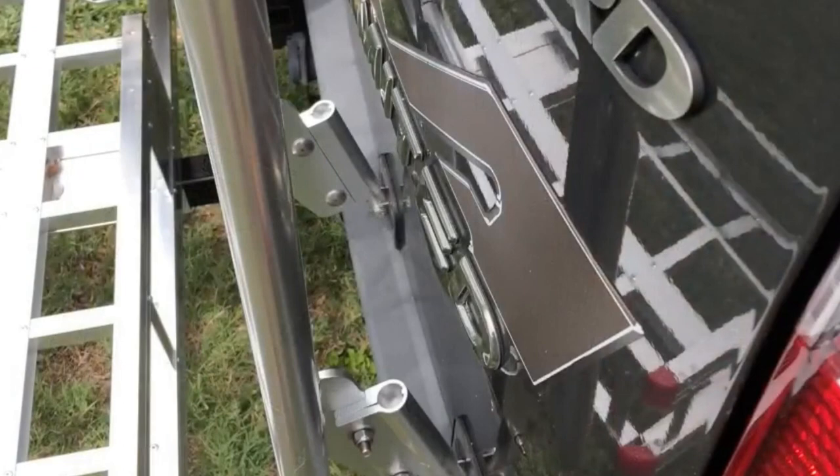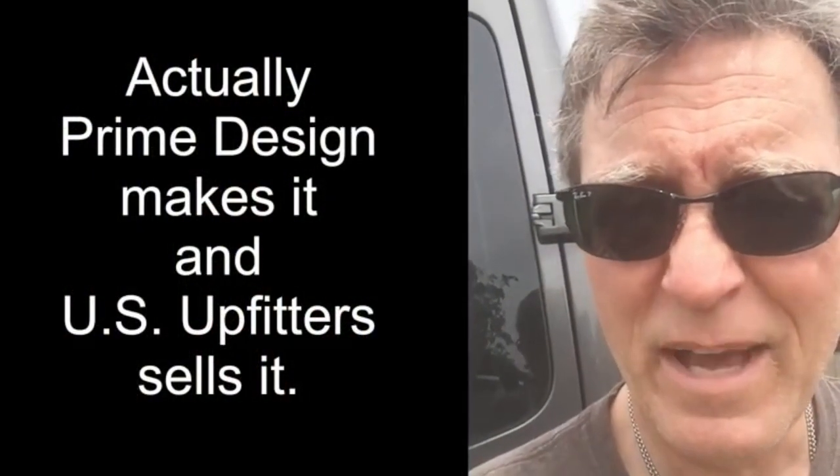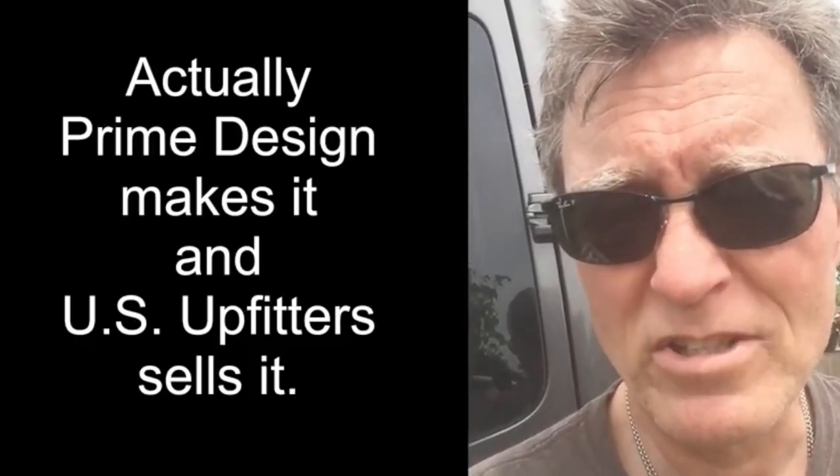You don't have to drill any holes. You don't have to do anything except tighten down some bolts. And the guys at Prime Design were just absolutely fantastic. I'll put their information down on the bottom.